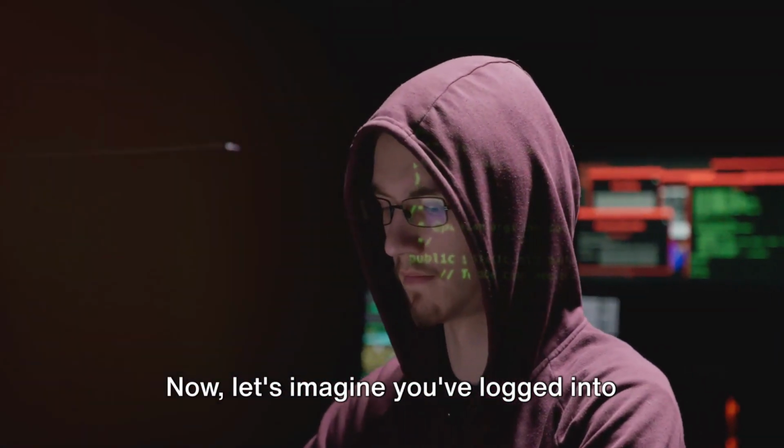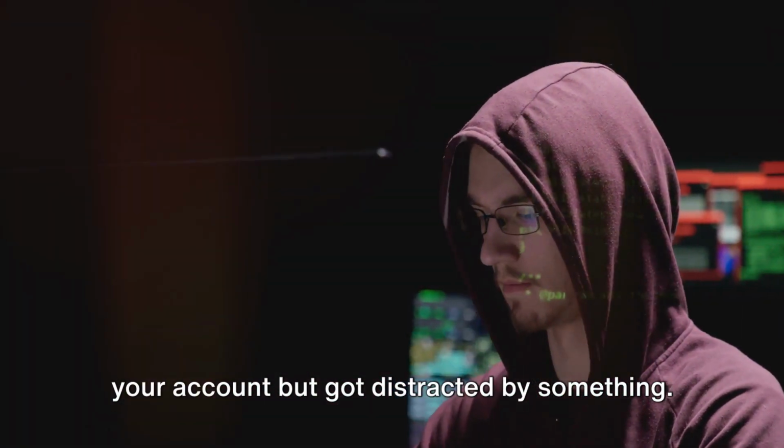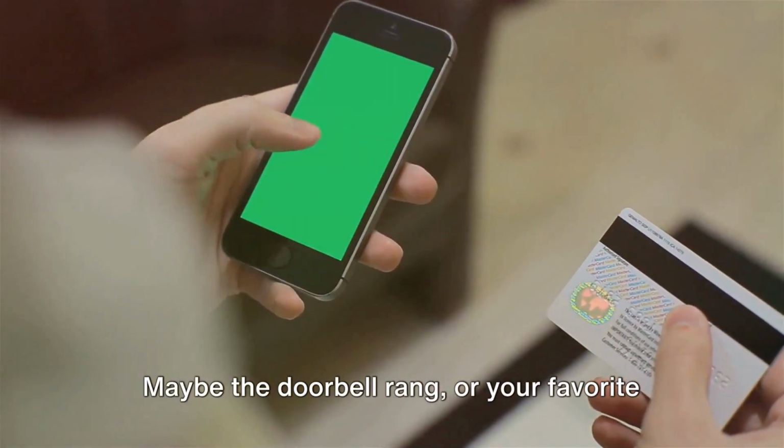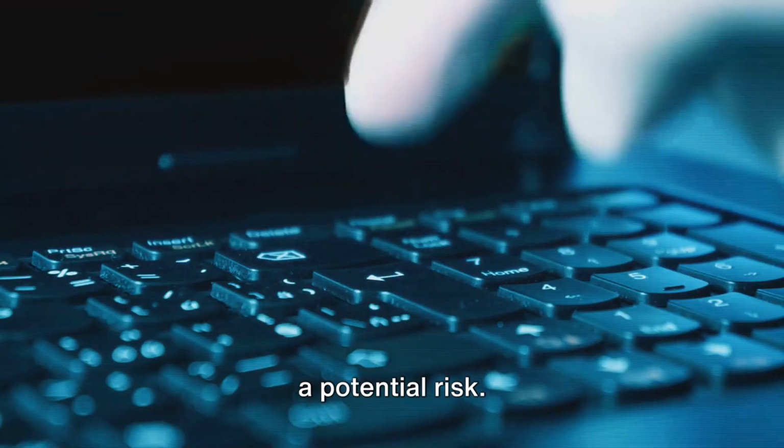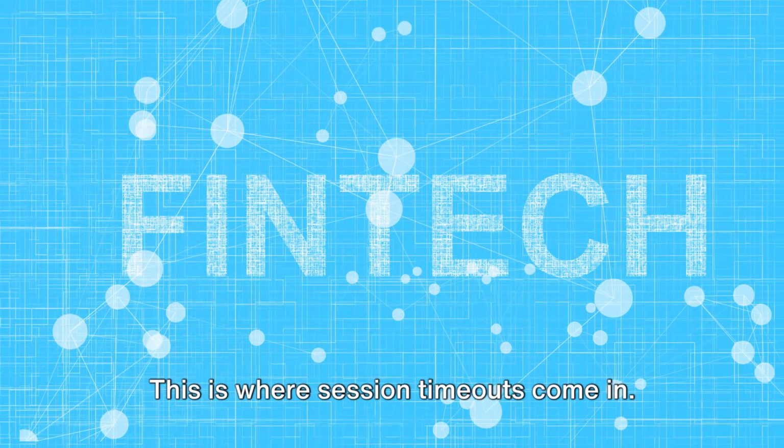Now let's imagine you've logged into your account but got distracted by something. Maybe the doorbell rang, or your favorite show started. You've left your account open, and that's a potential risk. This is where session timeouts come in.